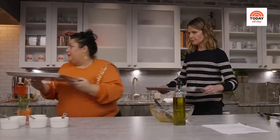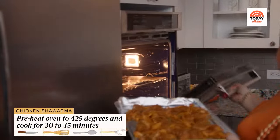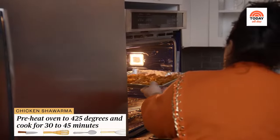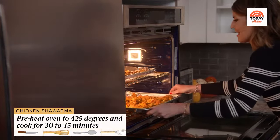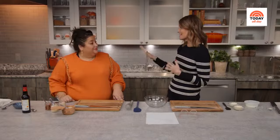So we'll walk this over to the oven. Now, does the rack position matter in this? As long as they're not on the same shelf, you'll be okay. Okay, so we're going to put that in there. Chicken shawarma is in the oven. But it's not a good shawarma unless you have this beautiful white sauce. You have to have the white sauce.